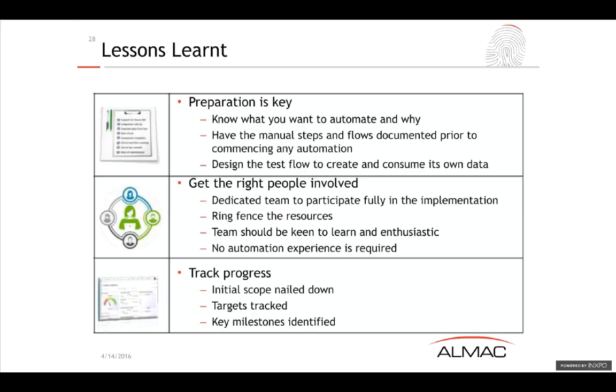Lessons learned from our perspective, I would say, is preparation is key. We knew what we wanted to automate, and we knew why we wanted to automate it. It was purely from the point of view we couldn't keep going cap in hand to the business. We couldn't keep asking the business for resources to supplement the test team. We knew that our biggest win would be to take those slices throughout the system, that a full business process throughout the system would give us better coverage than focusing in on one area.